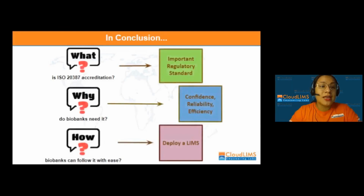Well, it's an important regulatory standard for biobanks. Why do biobanks need it? Well, to increase your confidence, to increase your reliability, and boost your efficiency in your biobank. And how can biobanks follow it with ease? Well, I strongly recommend deploying a LIMS. It's the easiest way.